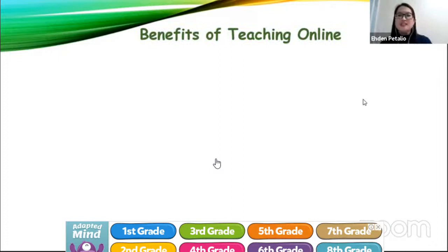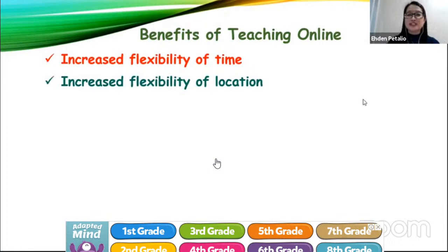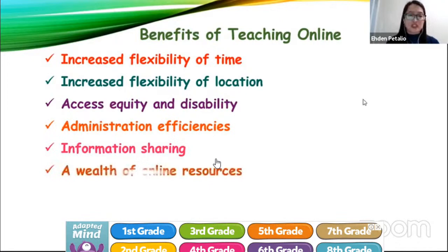Okay po. So, why online teaching? What are the benefits of it? So, we have to embrace it na. Ito na kasi ngayon ang new normal natin because of the pandemic. So, we have to look at the brighter side of it, the benefits of teaching online. First, it increases flexibility of time and flexibility of location. Ika nga, you can deliver your learning instructions and learn anywhere, anytime. Access, equity and disability. Administration efficiency, you can administer it effectively. Information sharing, you can share every information. And a wealth of online resources, ang ating World Wide Web, napakadami nating resources.